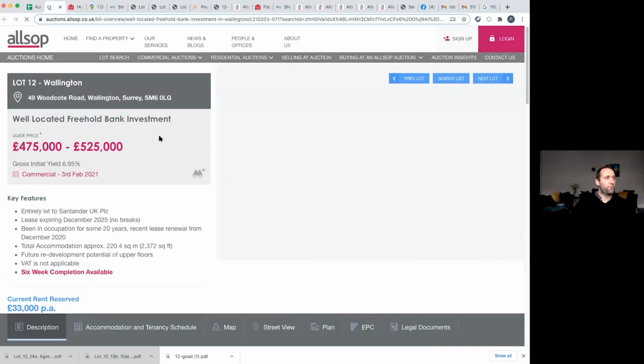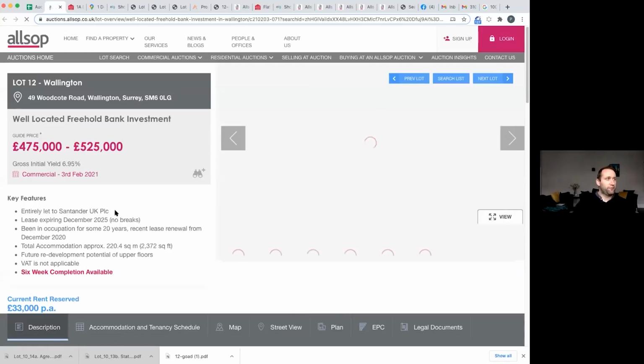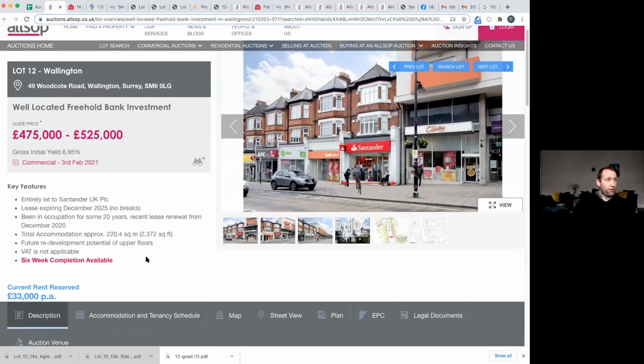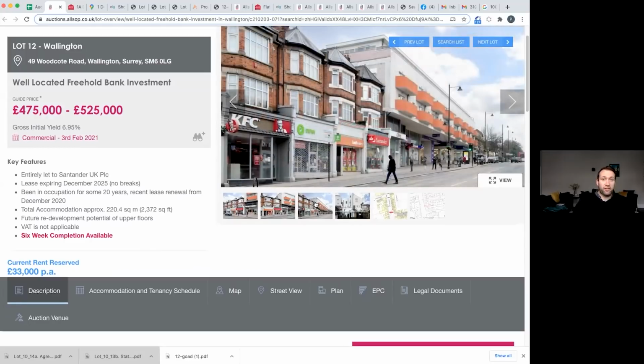Right, so this is lot 12 of the Allsop auction. It's 49 Woodcote Road in Wallington, SM6 0LG. It's the Santander Bank, which is on High Street, guided at 475,000 to 525,000. It's got an existing gross yield of just shy of 7%, 220 square meters. It's been in occupation by Santander for 20 years, and it recently renewed its lease just, I think, last month.